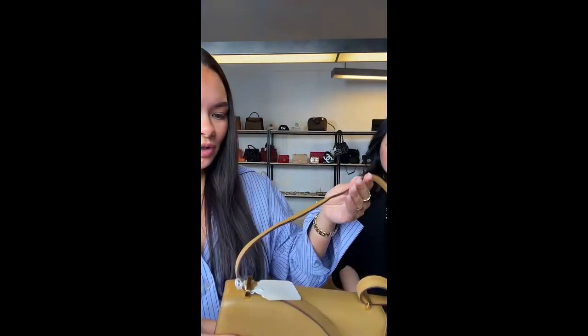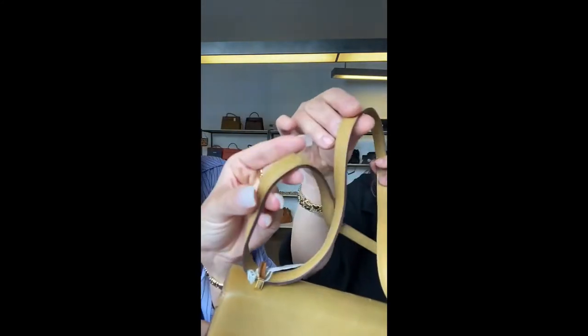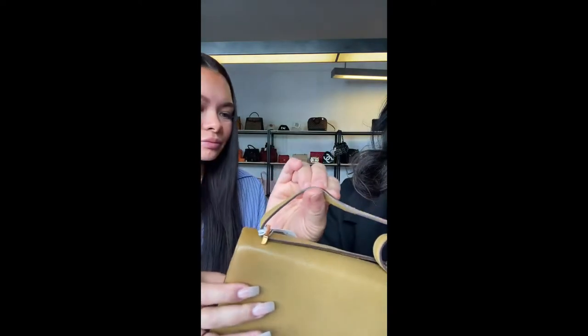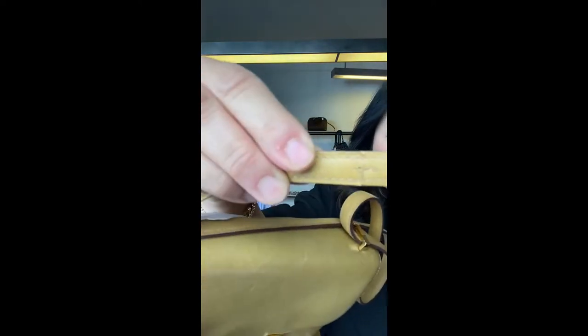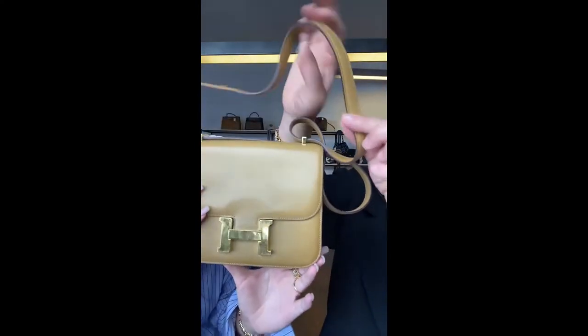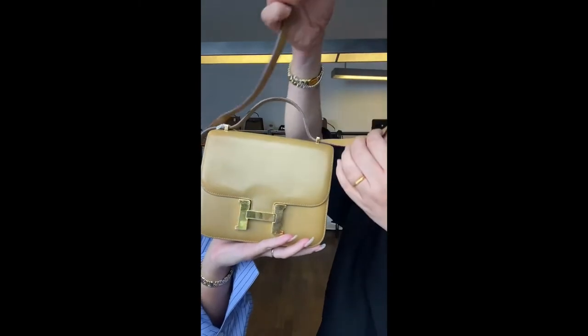Is there any cracking on the strap? No cracking on the strap, just a tiny little bit of lift here with the leather, but that is actually natural. It's where the bag's joined, where the leather has joined. So there's no cracking, guys. There's no dryness. The leather has not dried. No cracking on the strap.